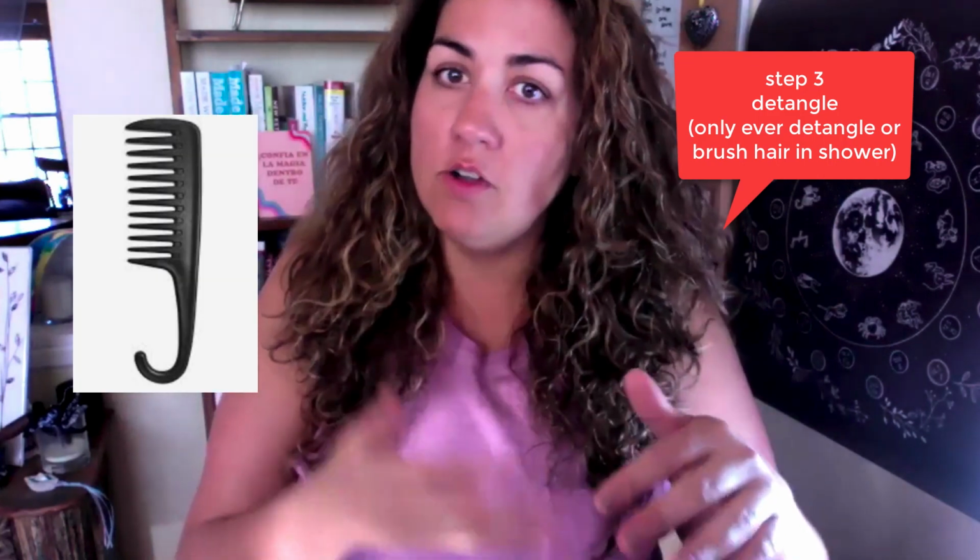Let it hang out in my hair for about 5 minutes while I shave, wash my body, whatever. And then I rinse that out. And actually, sorry, while the conditioner's still in my hair, I use my wide tooth comb to detangle. And then I use my denim brush afterwards to do a finer detangle.